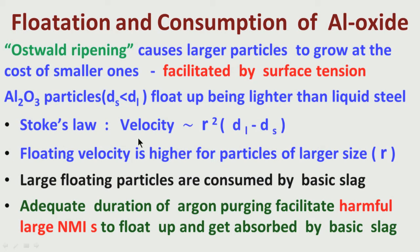because of this Stokes law, and then they will be consumed by the basic slag. Basic slag means which has a very high amount of calcium oxide, which has good basicity. So, they will consume these alumina or SiO2 particles, which are basically the deoxidation products. So, duration of argon purging is very important. Adequate duration of argon purging, say about 15-20 minutes, is necessary to allow these particles to float up.